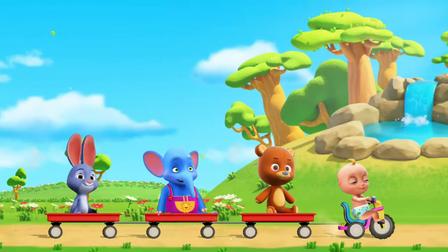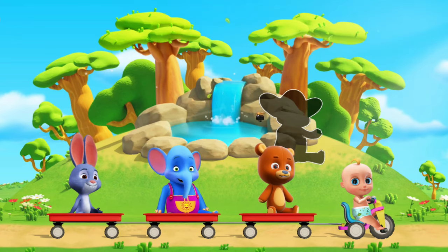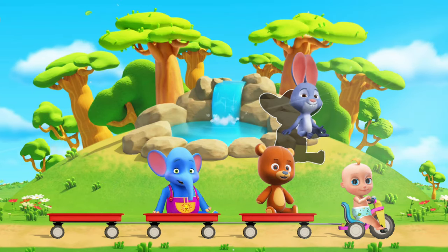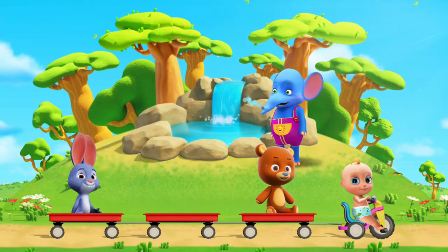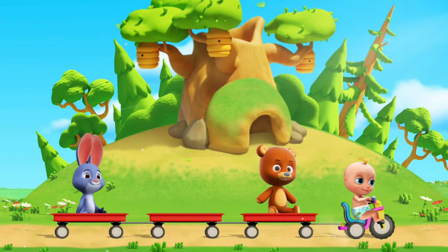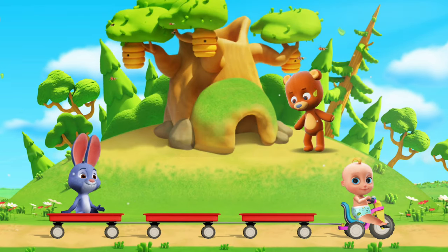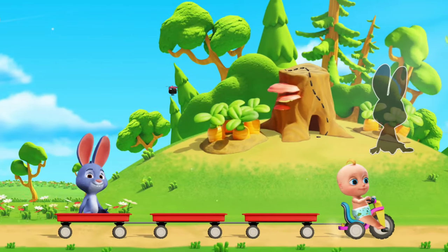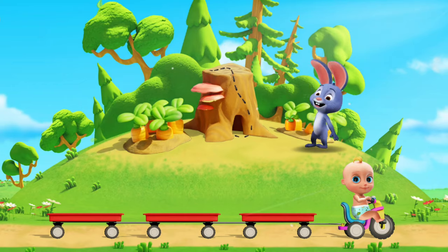Put the animals in their homes. Move the animal to its house. Try another one. Well done! That's the elephant's house. Right! That's the bear's house. Yes! That's the hare's house.